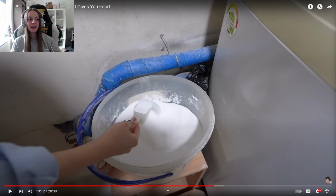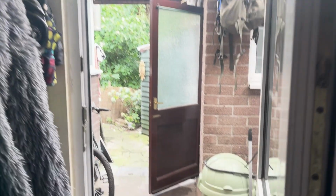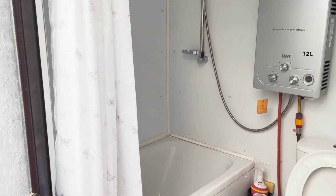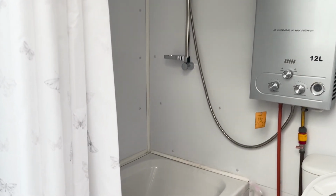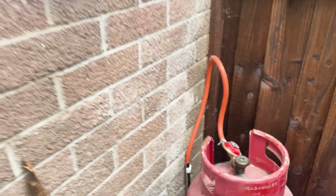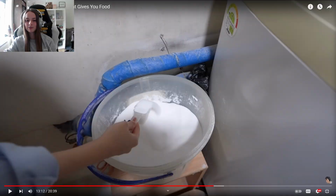I'll put a clip in. I have to use a shower outside in our little shed bit with a boiler which you use for caravans, which you attach to a gas can. That is literally what I'm using. Oh my god, in the winter it is freezing out there. Even though the water is warm from the gas, it is freezing outside.